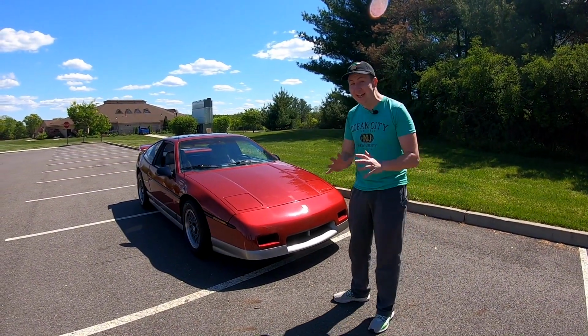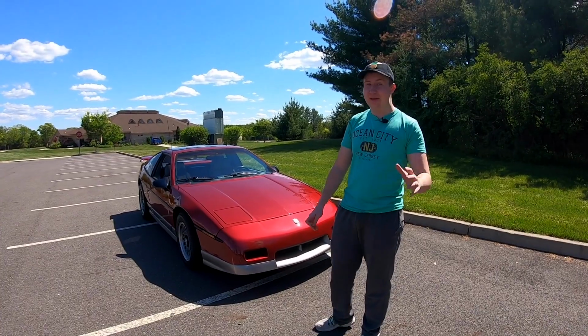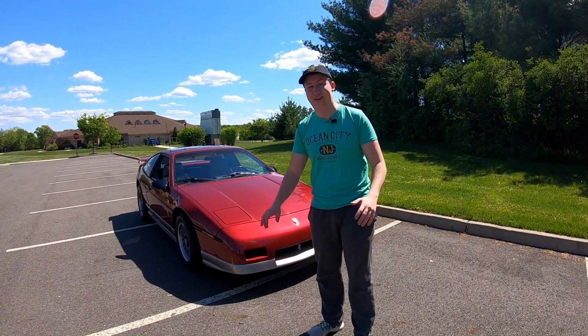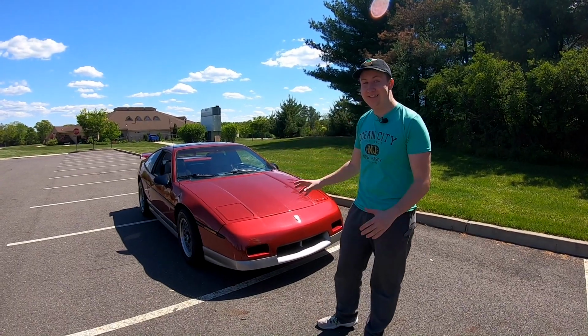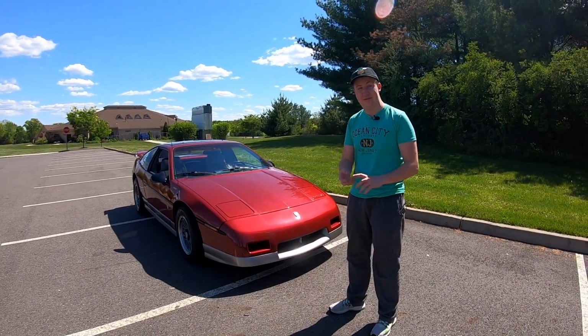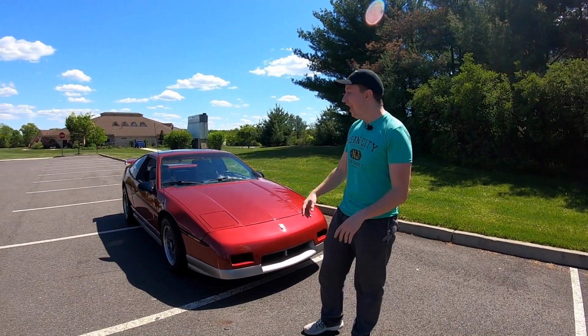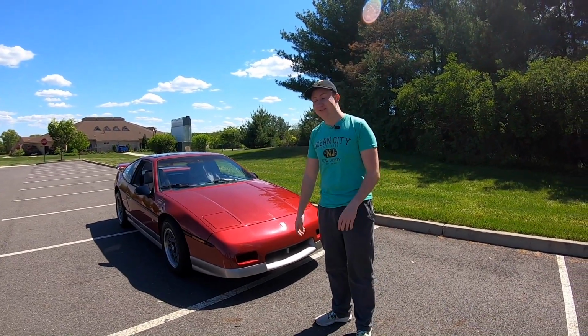Okay, this is pretty much the nicest one you can get, aside from maybe an 88 because they redid the front suspension, but they only made those for a little bit and they're impossible to find. This is the very next best thing, okay? This has the V6 engine over the 4-cylinder. It's got the GT body style with the wing, which looks way better, and it's got a 5-speed manual. So let's take a look at this.